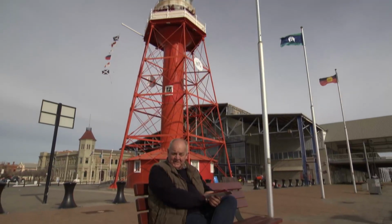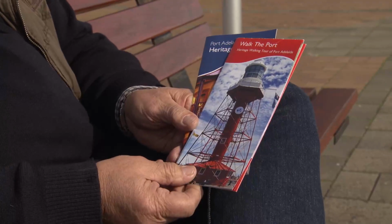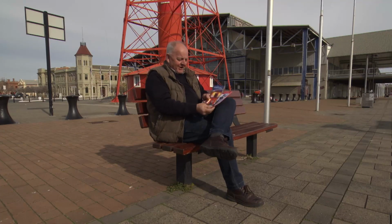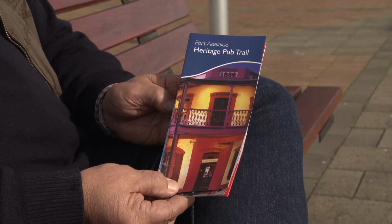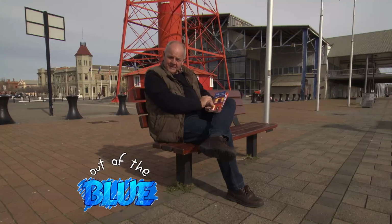Well, how about that recipe Adam put together? He's not bad, is he? But look, while I was walking around Port Adelaide, I found the Visitor Information Centre. They've got a heap of brochures, but a couple I picked up. The Walk the Port brochure, which shows you all the different walks around the place, and they are all interesting, different buildings and streets. But this is the one I'm fairly interested in, the Port Adelaide Heritage Pub Trail. Now, after the break, I'm going to visit a few pubs.